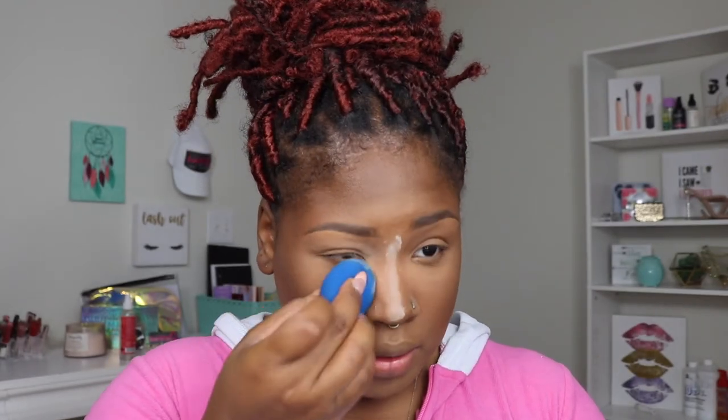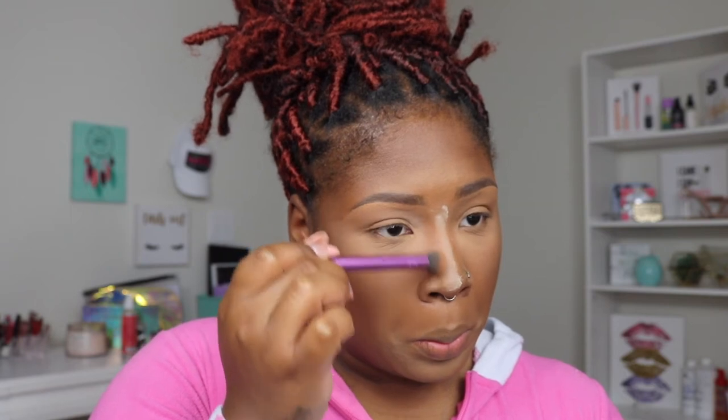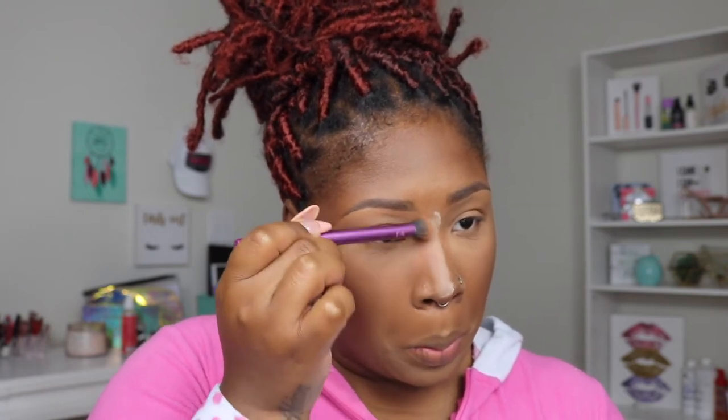Okay, don't forget, I still have to go over and do a little nose snatch situation. I'm gonna take this crease brush, take the tip of it. Okay, just do that. It'll be a lot easier. Look at the material.